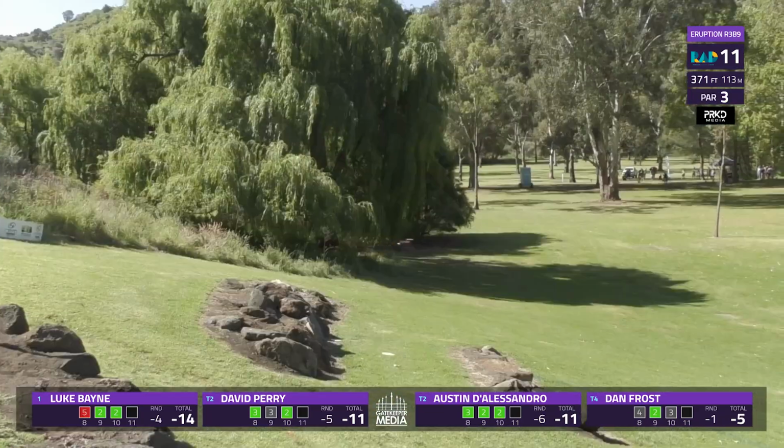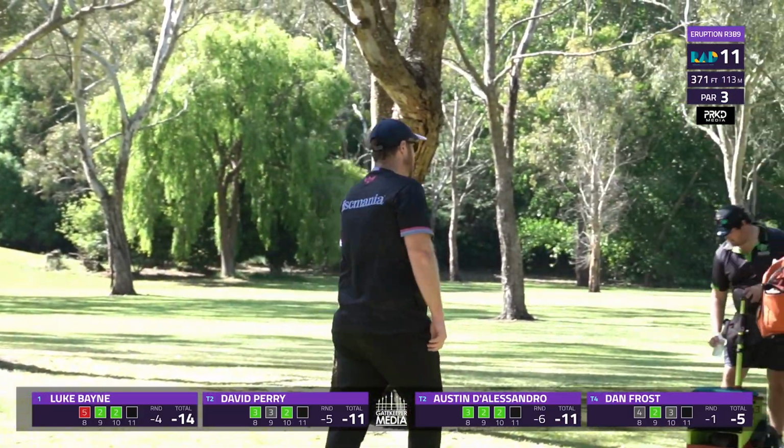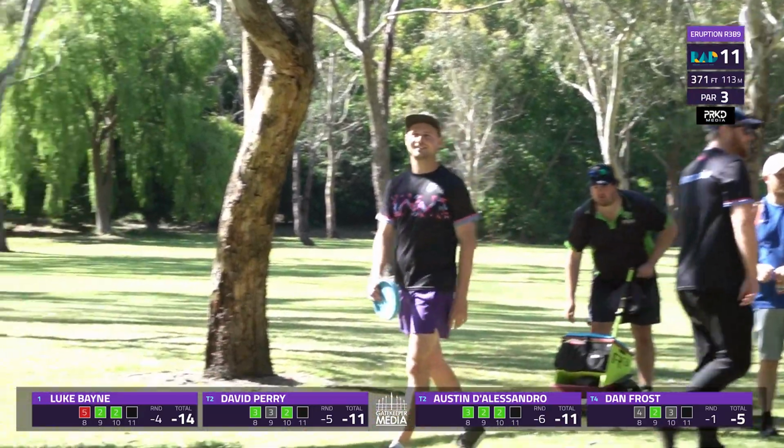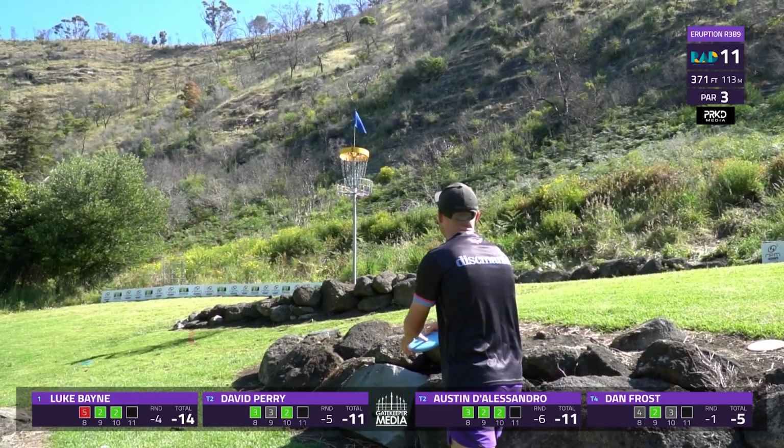A little bit low from Dan, but nice and driven. He's probably aiming at the same rocks that Austin hit, and I think he hit the same one. He'll have a little bit more or less elevation to deal with from there, so give it a run. Pretty solid drives from our boys. Let's see how their putting goes.